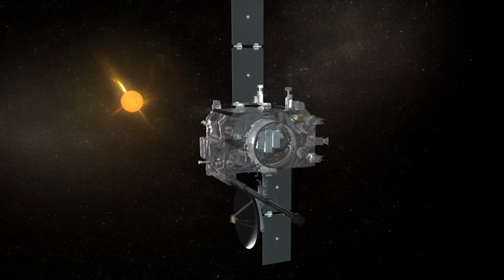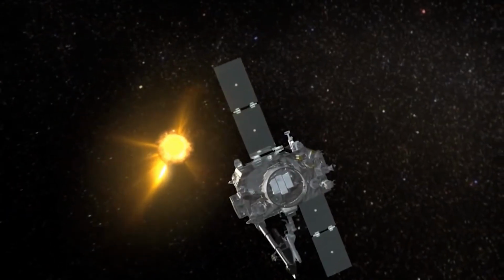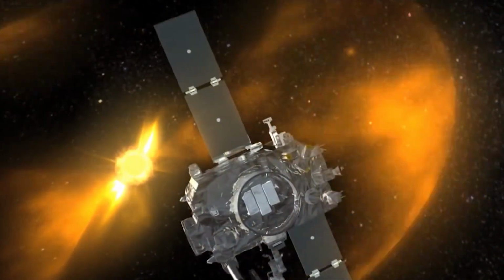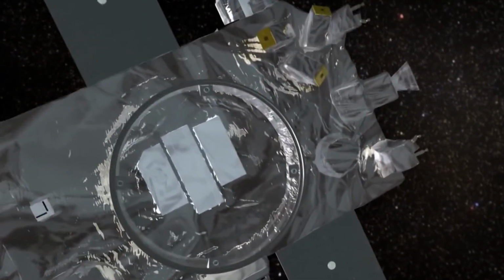Solar energetic particles are particles of plasma that are accelerated at the flare site from the energy that's released in the flare. And these particles could be accelerated up to almost 80% of the speed of light. And a coronal mass ejection, when it's traveling so fast, creates a shock, and that can create solar energetic particles.